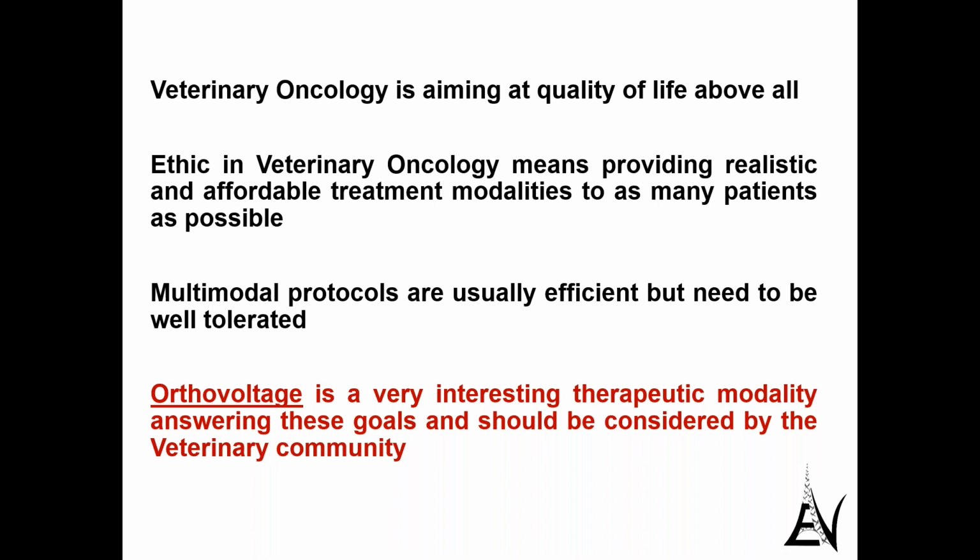So in this regard, orthovoltage is a very interesting therapeutic modality answering these goals. And I really think, and I'm working for it, that we should consider orthovoltage in our community with more accuracy, because it will probably allow us to do many different things, very adapted to our patient. And I hope in the future more of you will follow us and our experience and go for orthovoltage. Thank you.